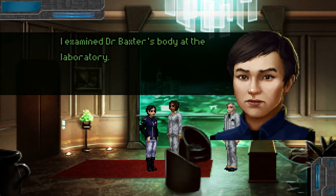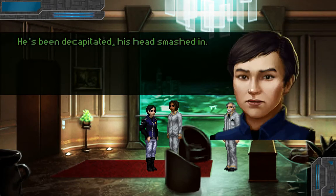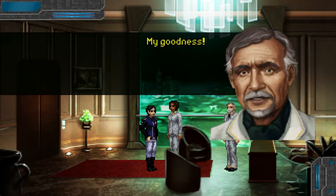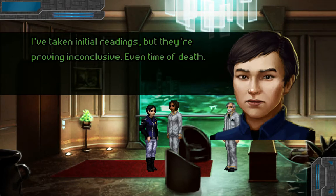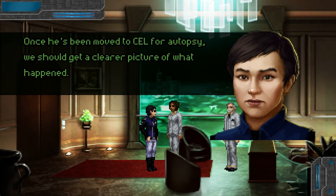I examined Dr. Baxter's body at the laboratory. What did you find? He's been decapitated. His head smashed in. My goodness! I've taken initial readings, but they're proving inconclusive. Even time of death. The lab's environment is throwing the chromatographs. Once he's been moved to cell for autopsy, we should get a clearer picture of what happened.